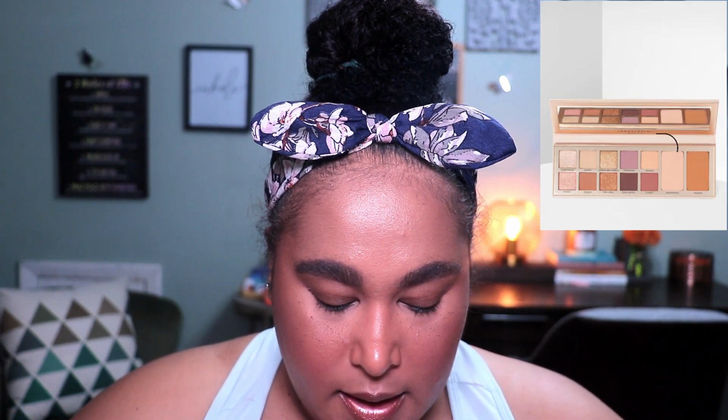So we're going to go ahead and start with the color Mango. It's just this nice kind of peachy pink. And we're just going to go ahead and go all over the eye with it. Some circular, some windshield wiper motion. Just kind of get this put down. And it's actually a really, really nice color.